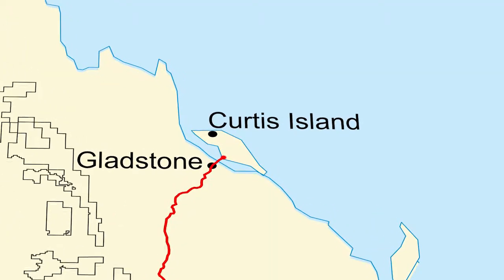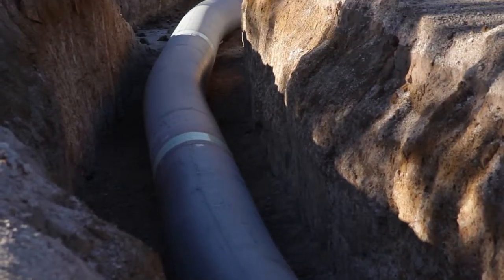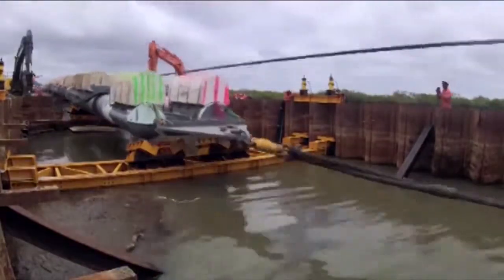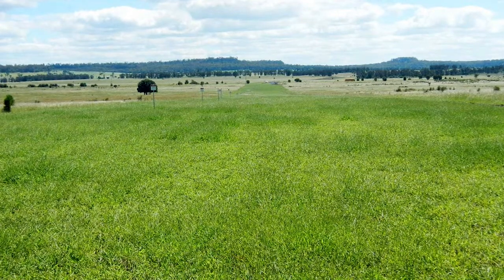Gas from our 3 gas production hubs all flows to Curtis Island via the QCLNG pipeline, which is on track to be completed by the end of the year. The pipeline has been progressively backfilled and the easement reinstated back to its natural state.